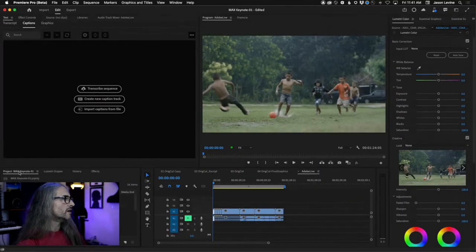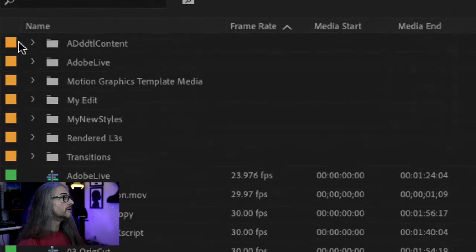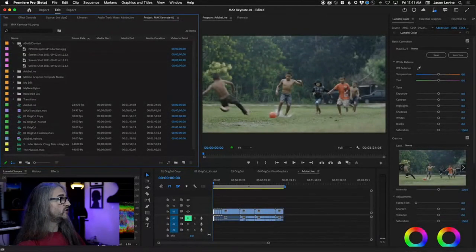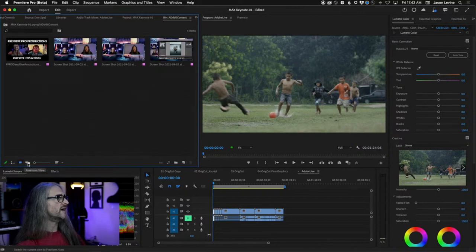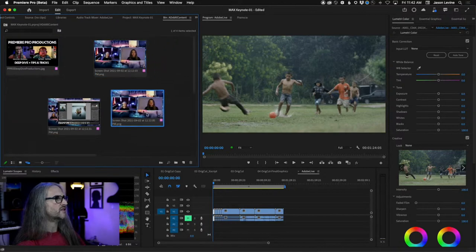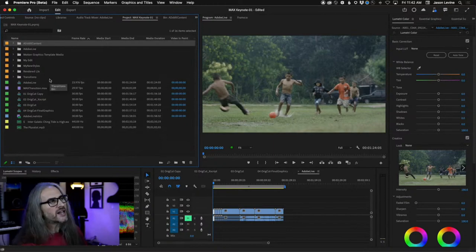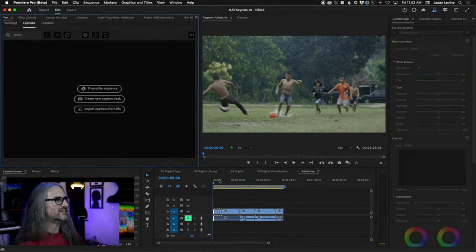And then if I come up to my project panel here, additional content, these are all stills. Once you have those bins, you can choose how you view them, whether it's in icon view or freeform view. We've talked about that in the past. That's our friend Anna McNaught, AKA Anna McNaughty on Instagram. You've seen her many times on Adobe Live. So it's just really easy to organize and a nicer way to work with your content in this latest edition.